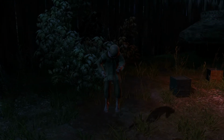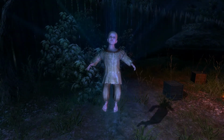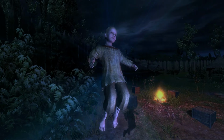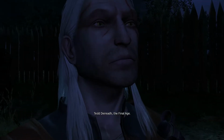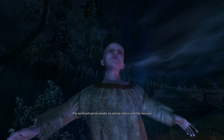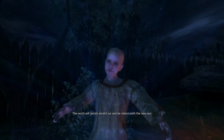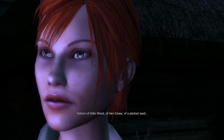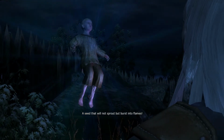Geralt, look! The time of the sword and axe approaches! The time of the white frost and white light! The time of madness and disdain! Today writ the final age! The world will perish amidst ice and be reborn with the new sun! Reborn of elder blood, of Hen Ichaer, of a planted seed! A seed that will not sprout but burst into flames!